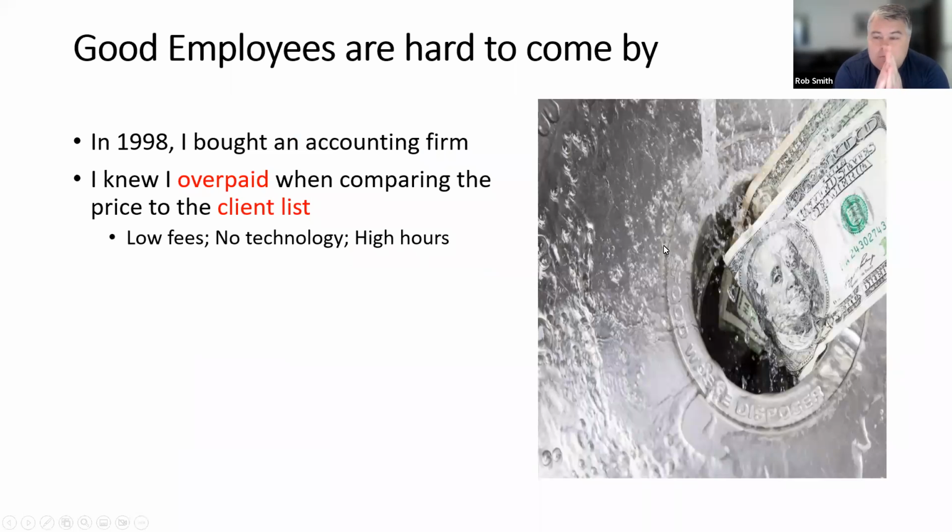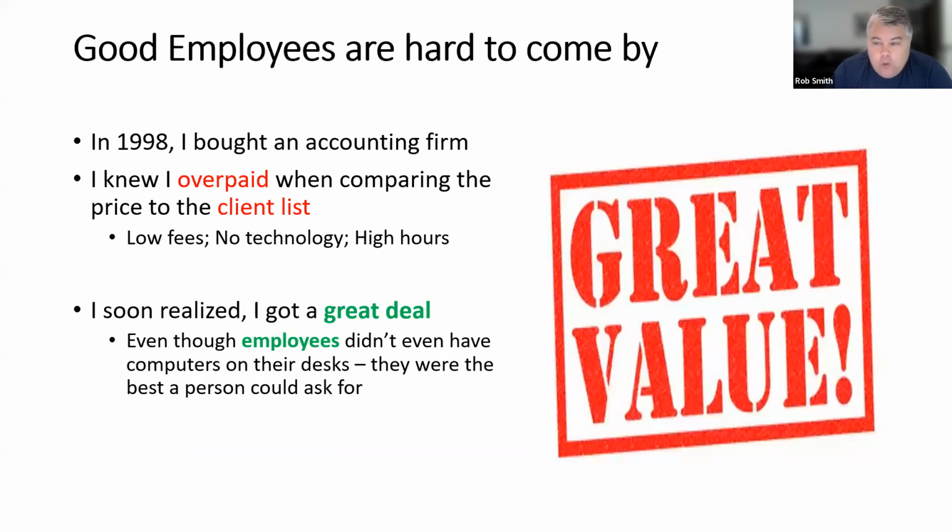Okay, so like I said, back in 1998, I bought an accounting firm. I overpaid for it because the client list was I was getting $40 a tax return. Low fees, no technology, but I had great employees. And they were awesome. Terry and Cindy were the best employees I could have.